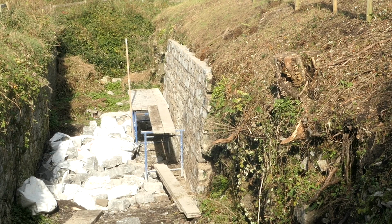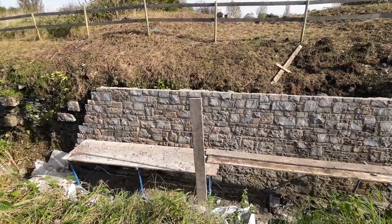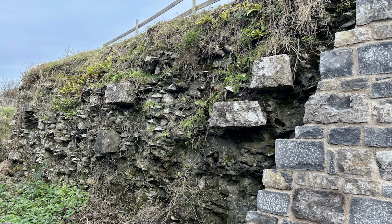And there was only one section which was still complete. So we decided to replicate that over a wider area so that you could see what the wall looked like when it was complete. And when you look at it now, you can see the original stone that had survived and the new stone that was put in.